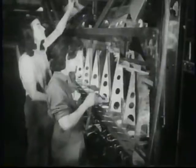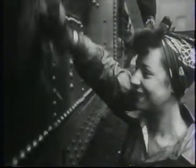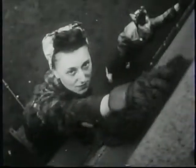In war plants, on endless assembly lines, the ladies fought the battle of production. And, like their mothers before them in World War I, they went to work on the railroads.